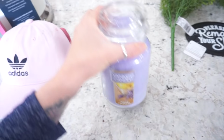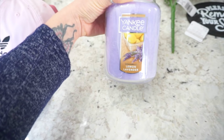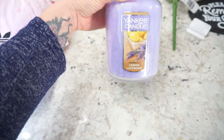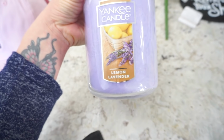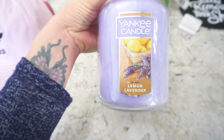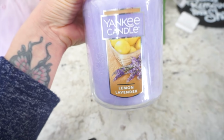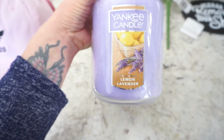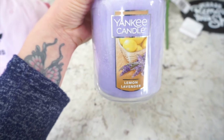And then I only ended up getting one thing at Walmart. They didn't really have a ton of spring in there, and right now they just mostly have Valentine's Day, so maybe in a couple weeks they'll start bringing out their spring decor. At least at my Walmart they didn't have any of it out. But I really love Yankee candles. They've always been one of my favorite types of candles, and for some reason I just don't buy them that often anymore. They are kind of pricey. This one I think was $14.99, but they are really good quality candles, and this lemon lavender one smelled amazing.